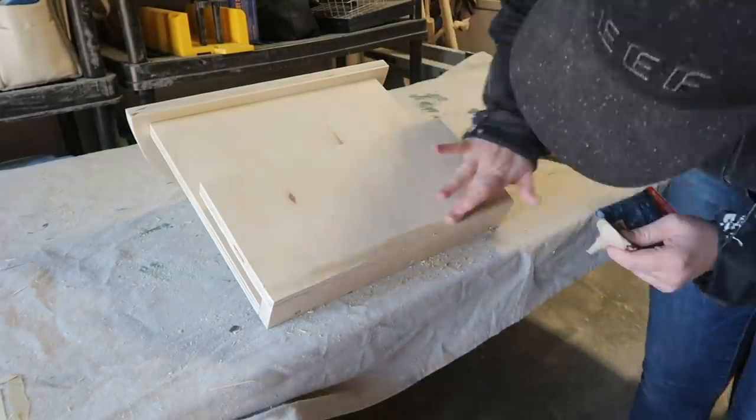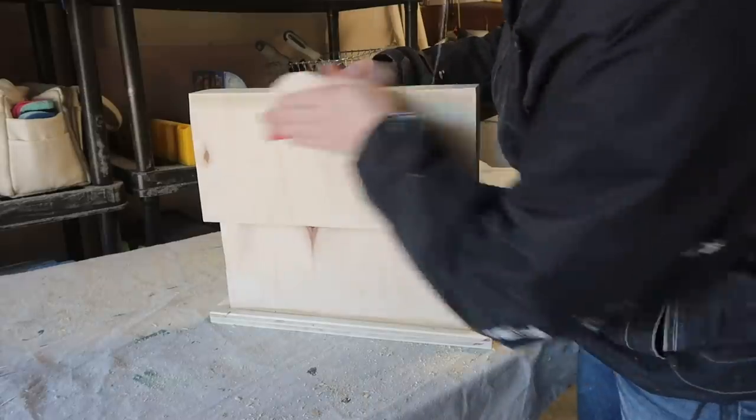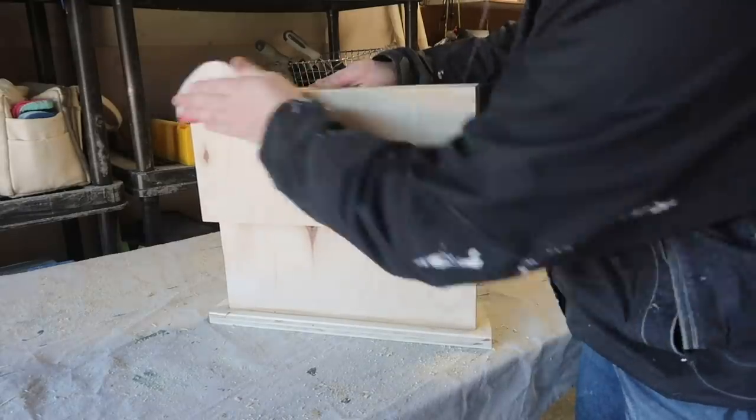Using wood fill, I'm filling in any holes or imperfections from the plywood. Then let that dry and simply sand it away flat. I'm really happy with the way that this turned out. I mean, was this not the vision?